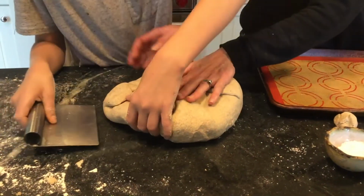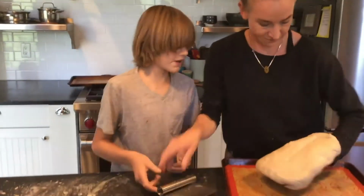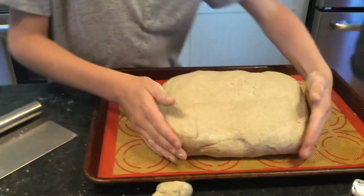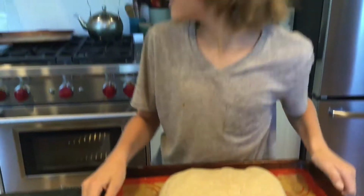I need you to help me lift it up. Yeah. Maybe. Here. Oh, it's gotta be fast. There you go. Yay. I like how this looks like a giant square circle. Yeah. Okay. So now what?